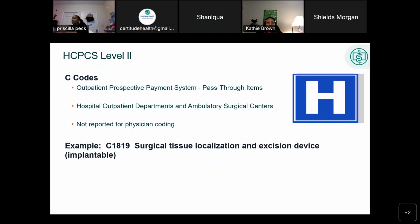No, C codes. I do need to hit that real quick. The only thing I need to hit about C codes is the fact that they mentioned the outpatient prospective payment system. So what you need to know about that, and I would maybe just jot this down somewhere, is that the outpatient prospective payment system is the payment system that is utilized for outpatient services.